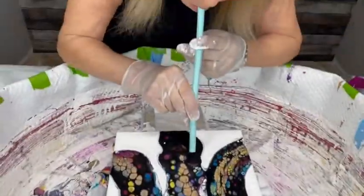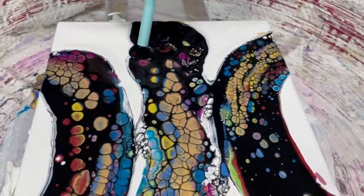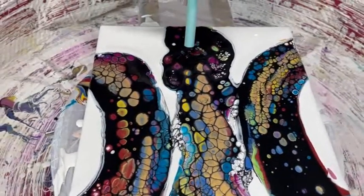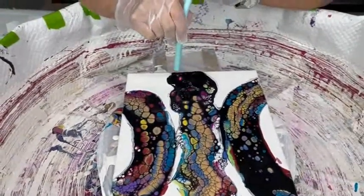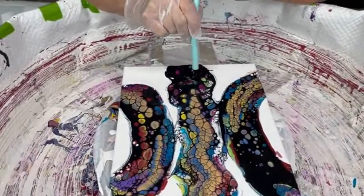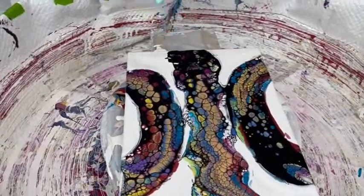Kathy simply uses a flexible straw that she can direct exactly where she wants to blow. And of course, using the amount of blowing that she feels is necessary to bring out the cells. She prefers that straw over using a blower because she feels she has more control over where she blows and how hard she blows. And where she blows, nobody knows. That's right.